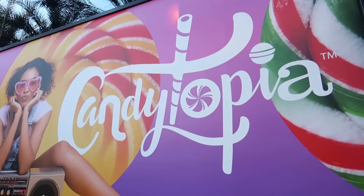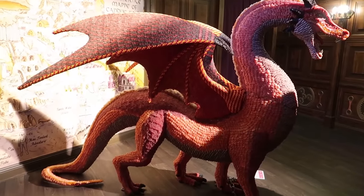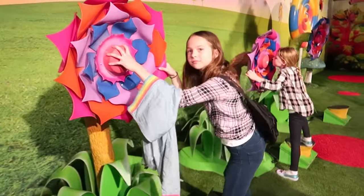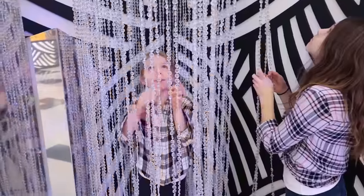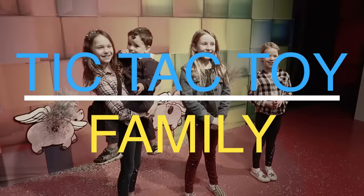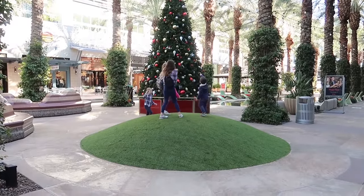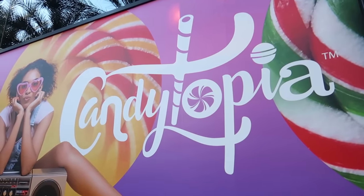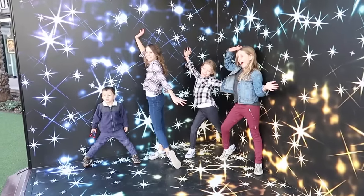We are checking out Candytopia. Today we are in Scottsdale, Arizona, and we are checking out Candytopia, which is a giant, fun-filled, interactive candy experience. I have no idea what to expect when we get inside, but I've heard it's going to be amazingly fun.